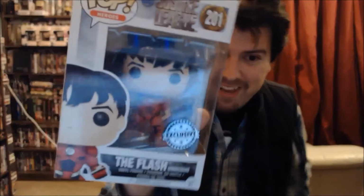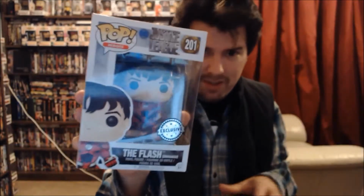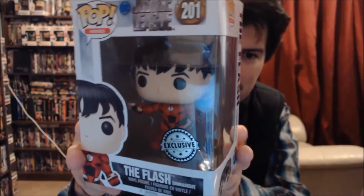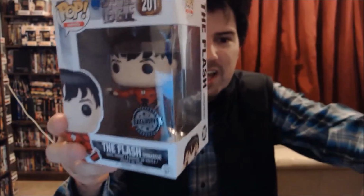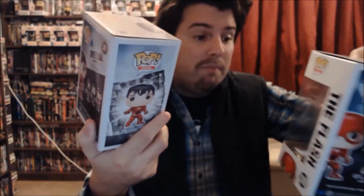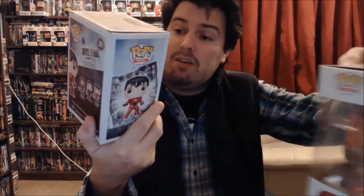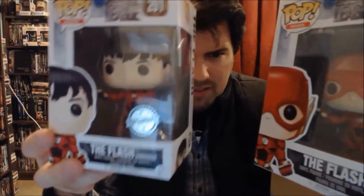So, but the last one I got in the Justice League series is an exclusive. Now, there is a couple of exclusives out there. This one I managed to pick up, and I was very happy because it's the Flash, which again is one of my favourite characters in the TV series universe in DC. I don't know what he's like in the movie, so I'm going to leave that out until I watch it. But again, he's unmasked, so he is pretty much similar in stance and everything. Looking at him, the only difference is his head. So that's the common one, and then that's the exclusive one.